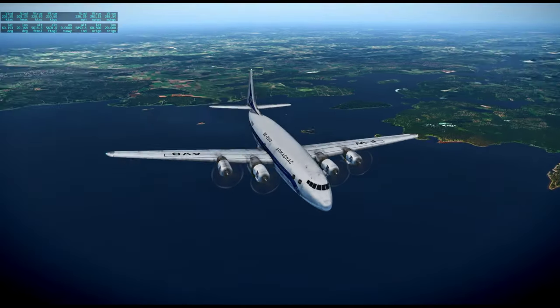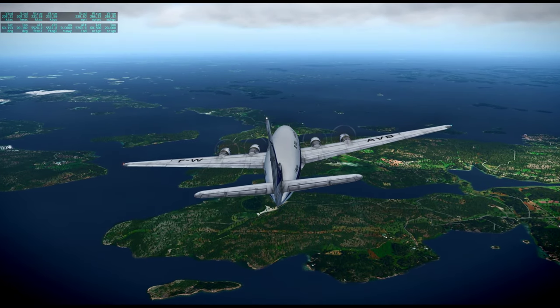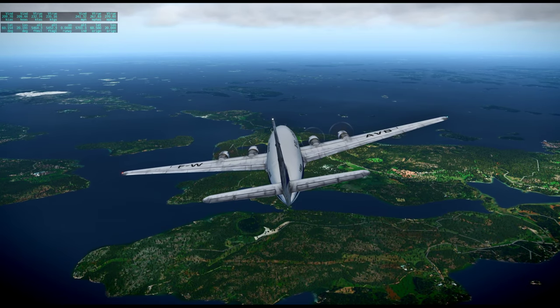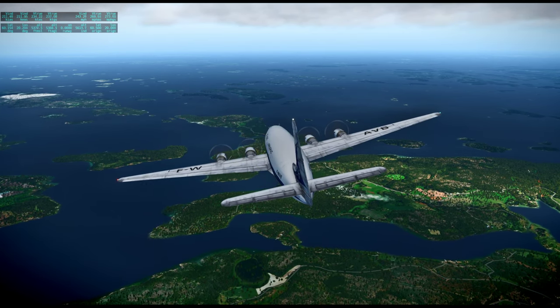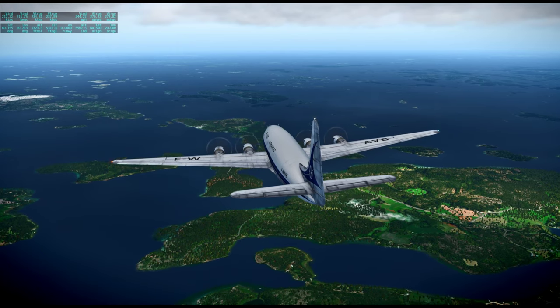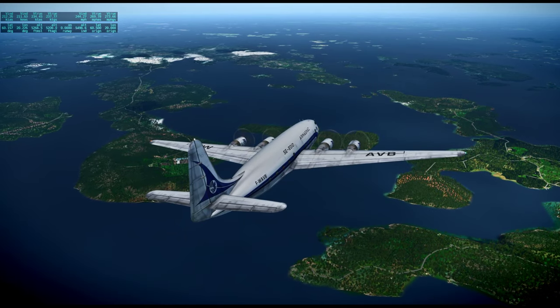Between this Fasta island and the main part of Finland, there's sort of a veil of islands. Lots of these guys, just in this part, as if it was all connected. I don't know how deep this water is.